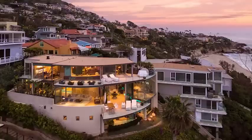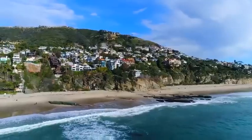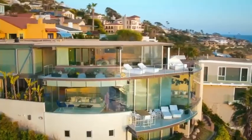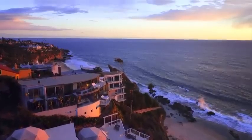Number 9. Floating glass house. Now, this one may be called a floating house, but it's actually positioned on a hillside that overlooks the sea below, so this oceanfront property may not technically float on the water, but it is still super swanky and has all of the stuff that you may expect to find in a designer home in Laguna Beach, California. This is certainly not a regular sort of neighborhood.